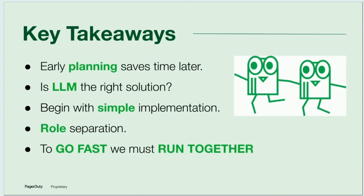Before we finish, there are a few key takeaways that you can implement and apply in your organization. So as we said, early planning saves time later. Although we needed to move fast, we still took time to align our efforts, define processes, and create a design document for each feature. Early planning helped with alignment, especially with involving multiple teams and roles.